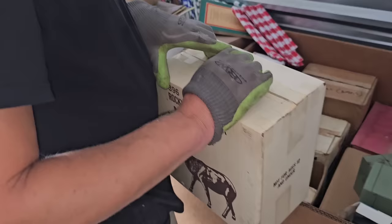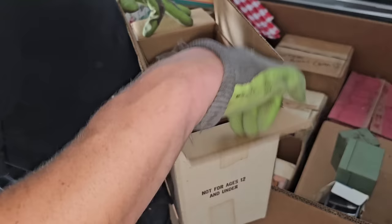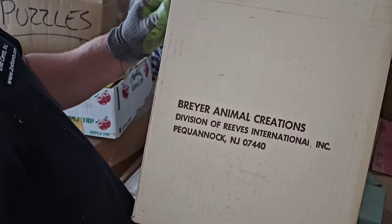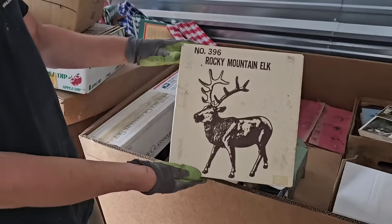Oh, no way. It's brand new. And it's elk. And I just saw this on the side. Breyer Animal Creations. New old stock Breyer Elk. Number 396 Rocky Mountain Elk. Brand new. Wow. How much? I don't know. Let's say $50.